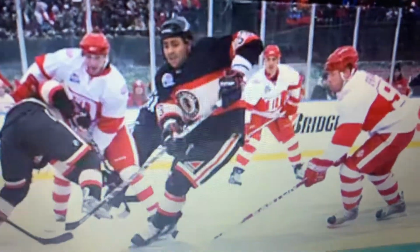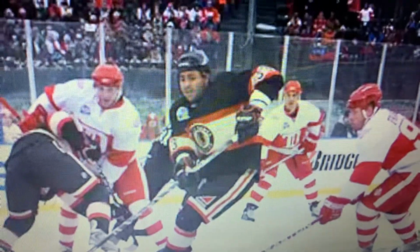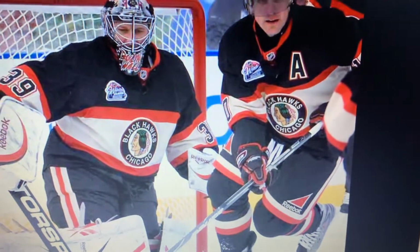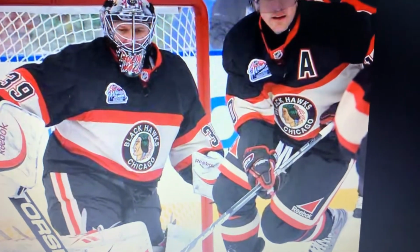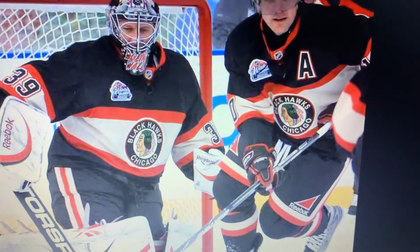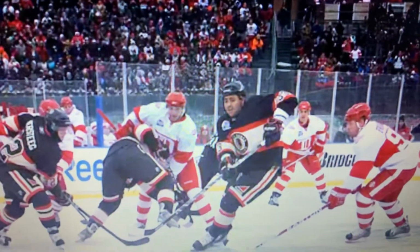But anyway, before that though, quick shout out to the Chicago Blackhawks, because this is one of my favorite uniforms of all time. Even though I agree with my one viewer, Windy City Hockey, that the 2000s black jersey would be a great jersey to bring back, I love this jersey, and I hope that at some point in the future, the Blackhawks will bring it back out of the vault. But anyway, that's not why we are here.